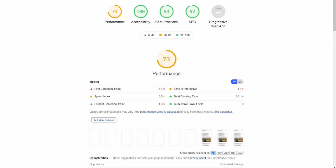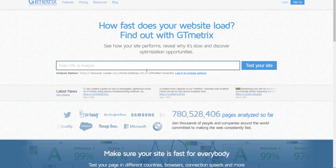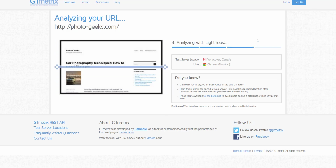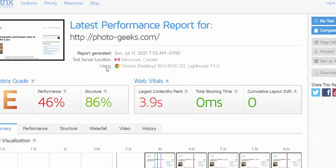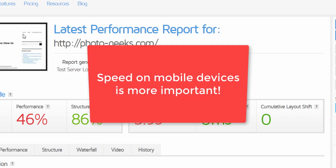For testing, don't use GTmetrix as many people suggest, because GTmetrix uses the Chrome desktop version. That means every single time you test a website, it will be shown for a desktop device. And now we are analyzing our site. As you can see, it shows using Chrome desktop. So guys, don't use GTmetrix as a source to measure speed.